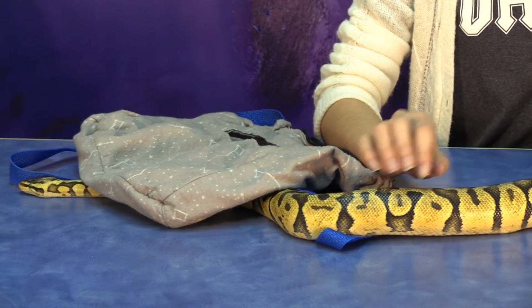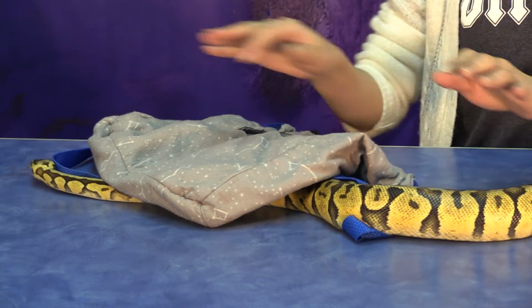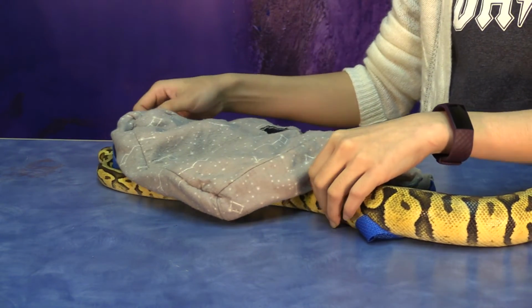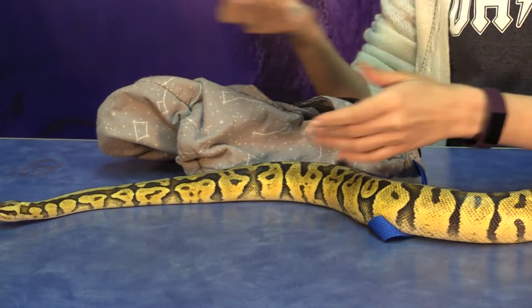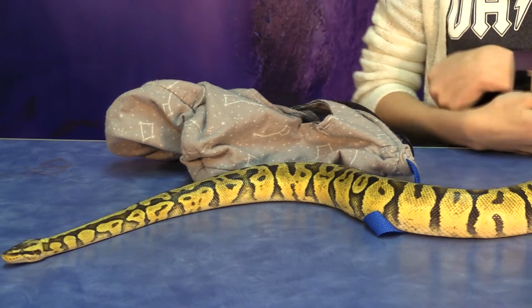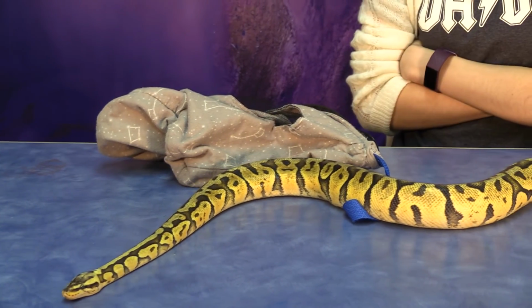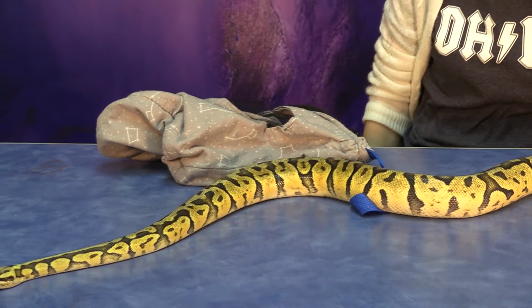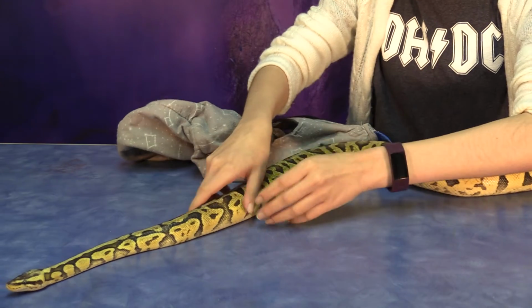One thing about reptiles is they are cold-blooded. So Jake can't control his body heat. If he's feeling cold, or if we're feeling cold, what do we do? We can kind of curl up into ourselves, right? Maybe put our hands under our arms or under our legs. But Jake, he can't do that.